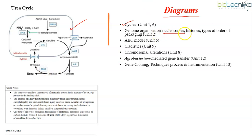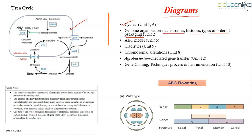You can make a diagram of nucleosomes, histones, and even the types of order of packaging you can better understand with diagrams. Then from unit 5, to study the ABC model of flowering, again you can make a diagram and learn. To study cladistics, cladograms, phylogenetic trees, monophyletic, polyphyletic, and paraphyletic groups, and to understand synapomorphies and plesiomorphy, making diagrams and learning is the best approach.